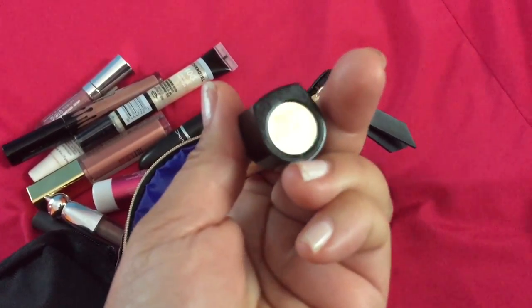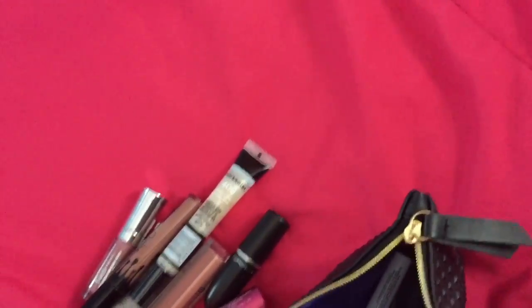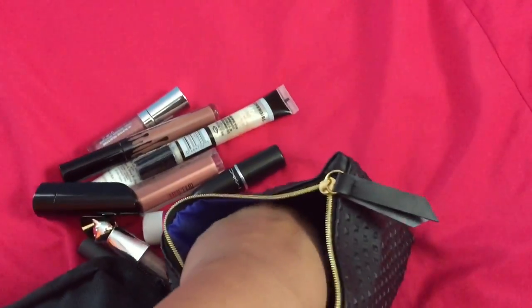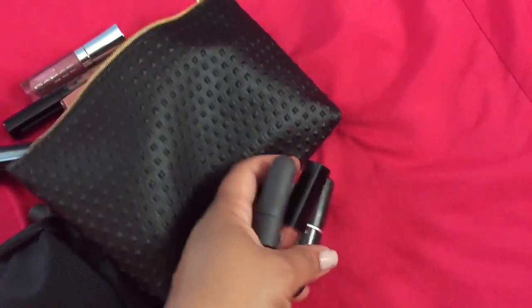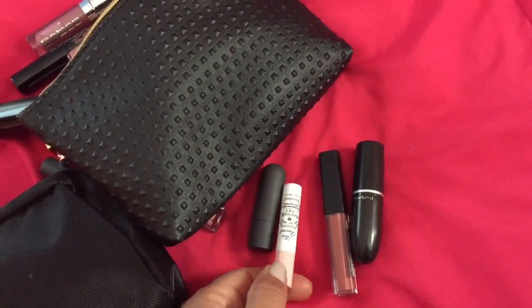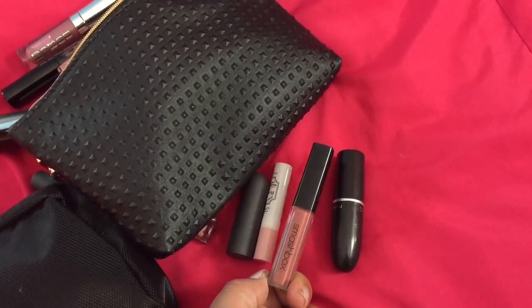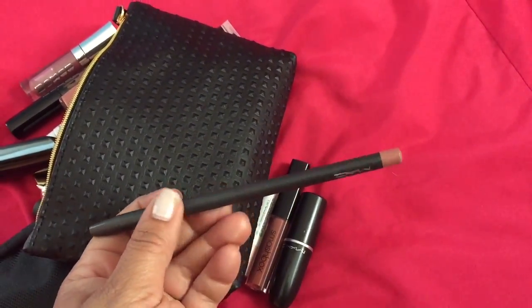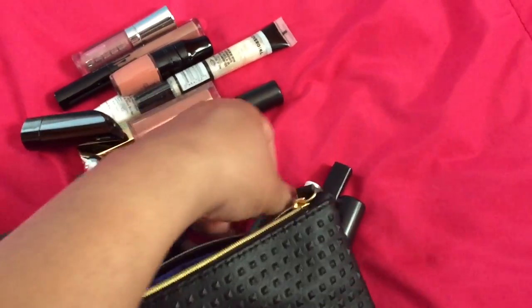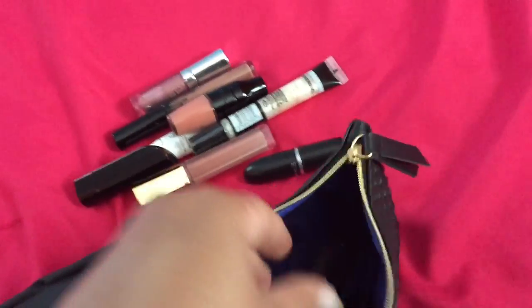That's how that looks. And this is in 214. Very pretty earthy tone. A matte shaker. Been loving these. Bite Beauty. Setting spray. This is my favorite liquid lipstick, probably. Driver's Seat by Smashbox. Kinda Sexy. And then I have a lip pencil, Boldly Bear. So this was actually in my purse. So I'm gonna put these all back in.